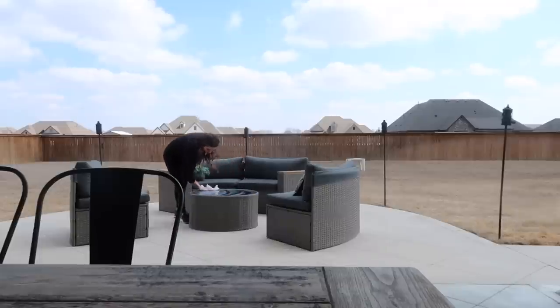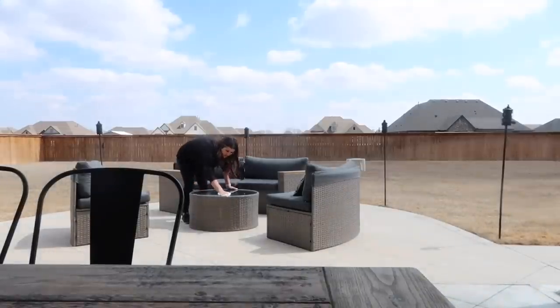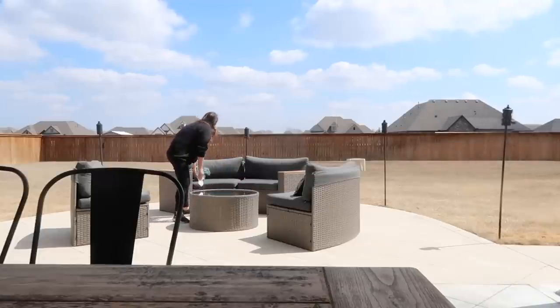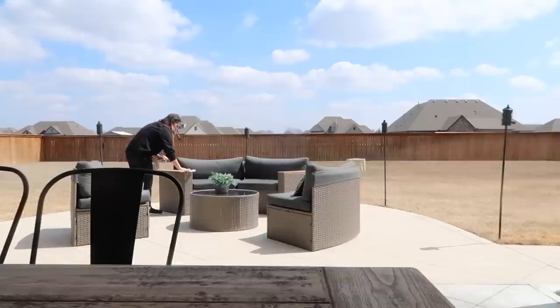Another reason I wanted to get all this furniture really clean and looking nice is because we are actually leaving it with the house. So everything in our backyard is staying except for Chase's Traeger. Obviously, he's not gonna let me get rid of that. But I just wanted to start fresh at the new house. It's like a new design, new layout. We're gonna have an in-ground pool.